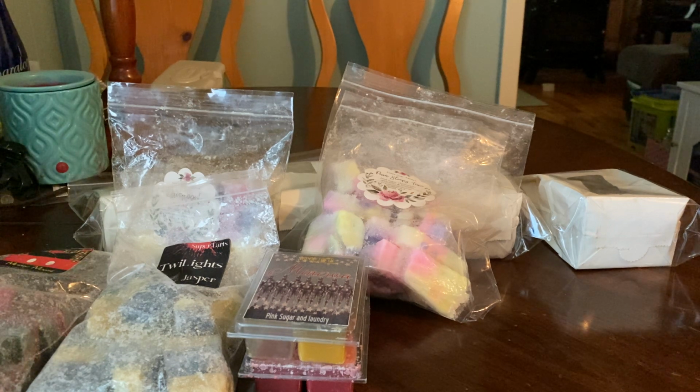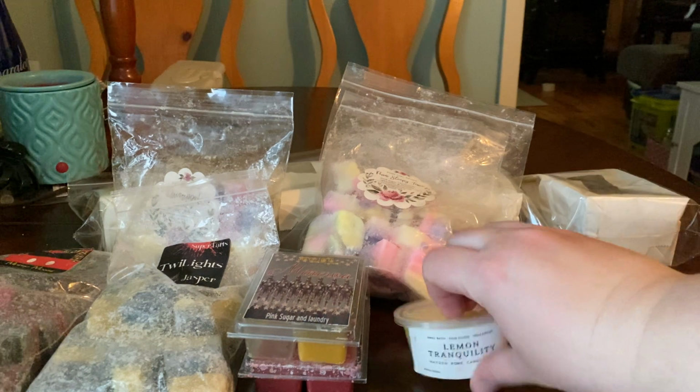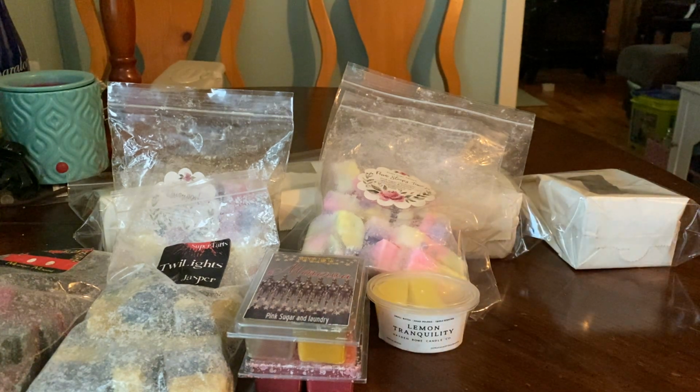This was just so good. It was very powdery, but it was also really just bright with that lemon. It's more just a nice calming scent. I actually put that on at nap time. And he really enjoyed it.